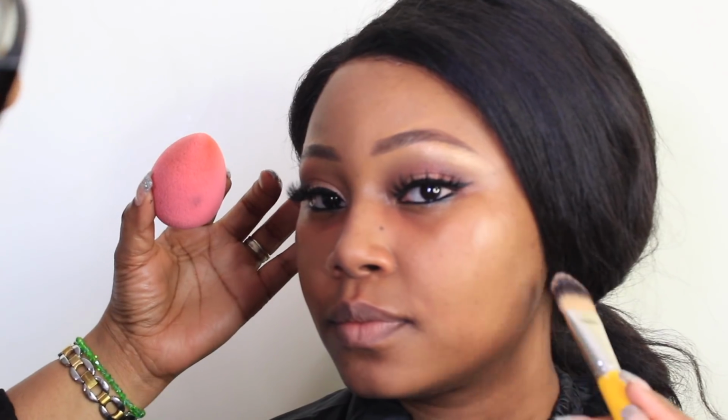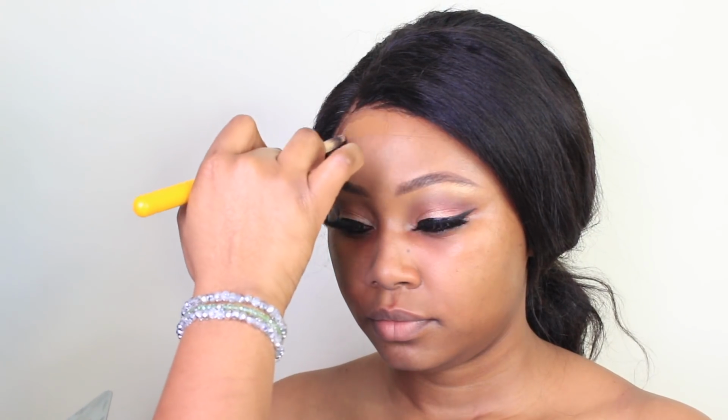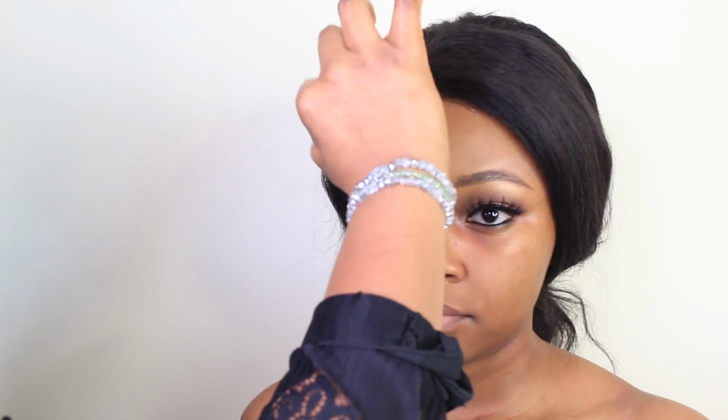Obviously, the T-zones looking quite... Chris is really feeling herself today. Hello, baby. Okay. Firstly, I don't tend to use one color all over the face. So this is NARS All Day Luminous Skin Finish. I'm gonna apply the deeper shade first, because I tend to use it around the areas that we're gonna contour anyway. And I blend that in.